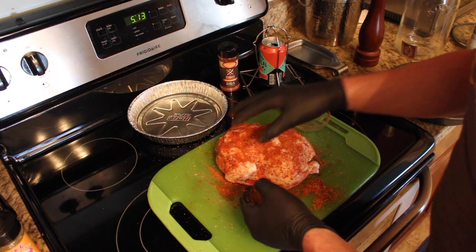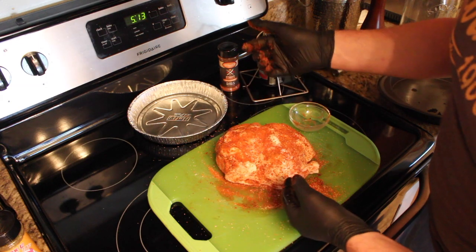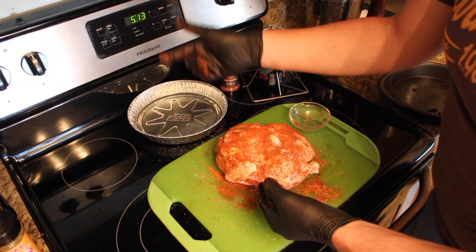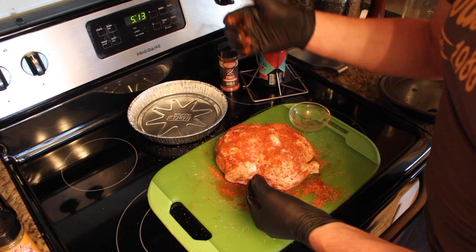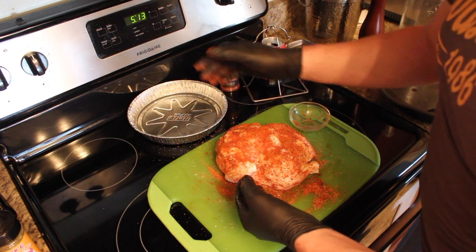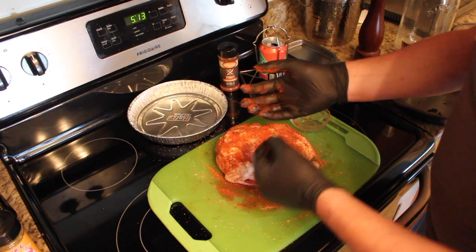And then after you get it all nice and rubbed, because I ran out of rub, so I'm gonna get some more here after I take my gloves off. You're gonna put it in a pan of whatever you want, cover it in foil, and let it sit at room temperature for 30 minutes. That's the key. You want this meat to cool down, so when we put it on the egg, it starts cooking immediately, so it's a quicker cook. Again, 30 minutes, room temp, it's gonna be okay, and then it goes on the egg.